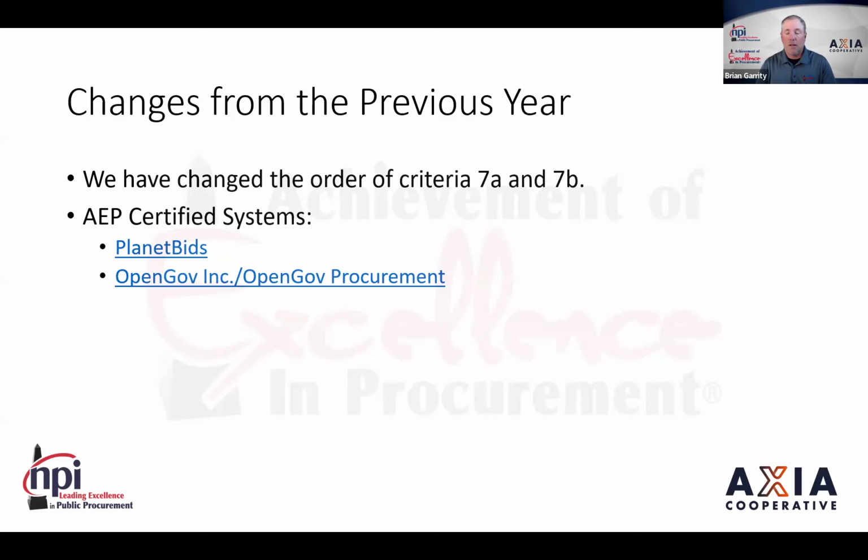They are not. At this point, we have had discussions with MDF Commerce that owns those systems, and a couple other eProcurement platforms. We're hoping to get more systems in the future, but the process has to be initiated by them. What are the criteria for being an AEP certified system?